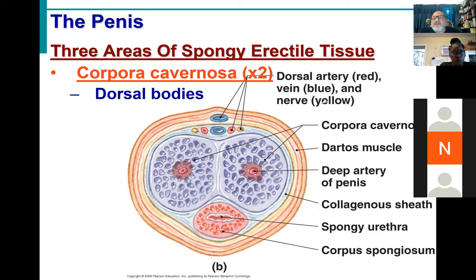So if you will notice, surrounding the erectile tissue is this collagenous connective tissue, known as the tunica albuginea. And as the erectile tissue expands against that collagenous structure, that is what causes it to become turgid and rigid. So it isn't just that it enlarges, but as it enlarges, it swells against this restrictive structure, causing congestion. And that congestion is what gives the penis its rigidity.